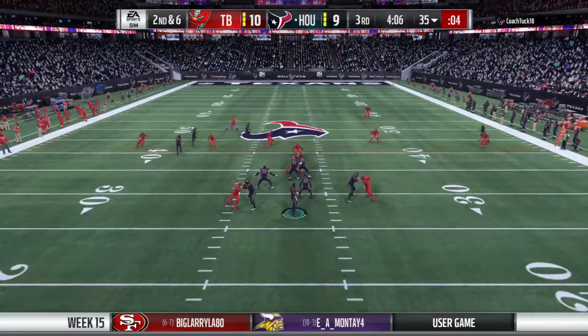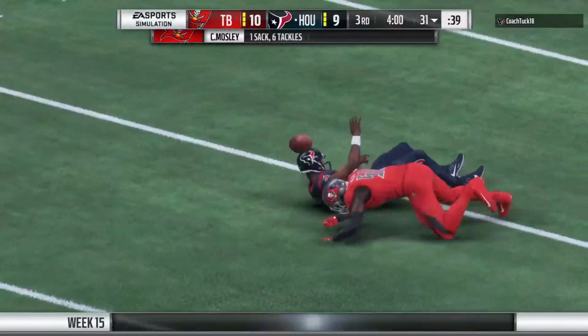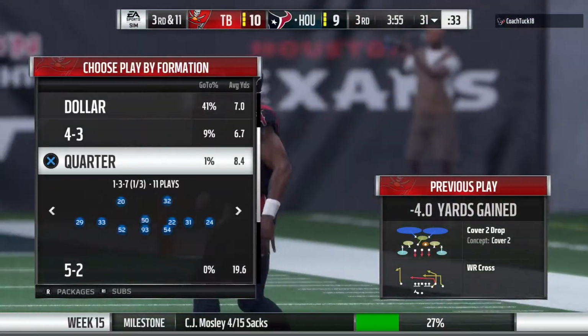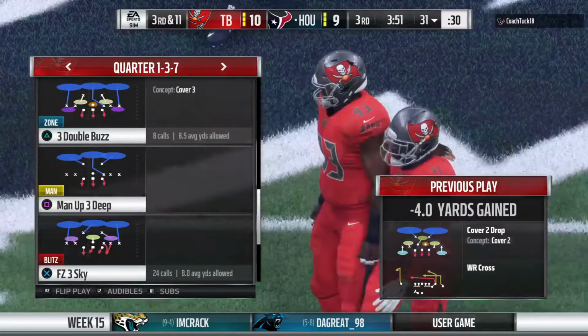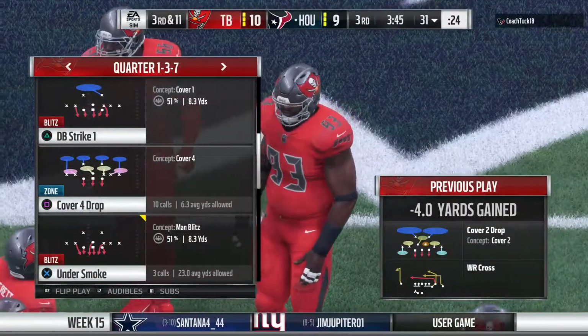Here's Watson now on second down. Dancing to his left. And he's going to have to eat this one as down he goes. C.J. Mosley able to drop him for a loss of 4. Okay, was it a breakdown in protection? Did the running back not pick him up? What does it really matter? Sometimes it's just a great play made by the defense. Big-time sack.